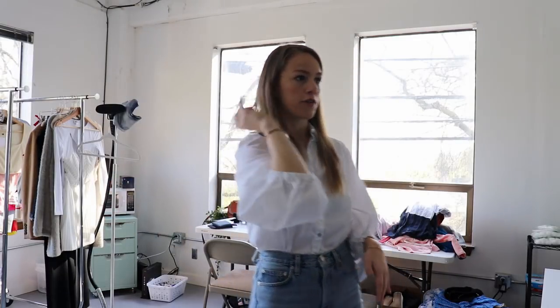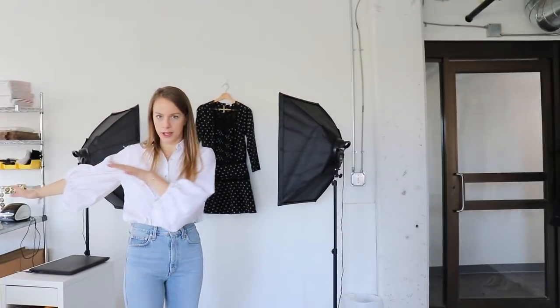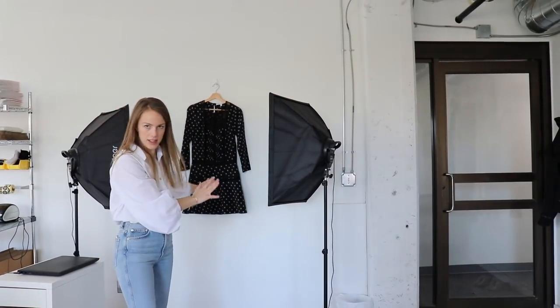It goes from this table to these racks where it then gets steamed, and then once it's steamed, it heads over this way, and I will show y'all. I'm gonna skip this corner because we're gonna come back to that, but this is the photographing station.